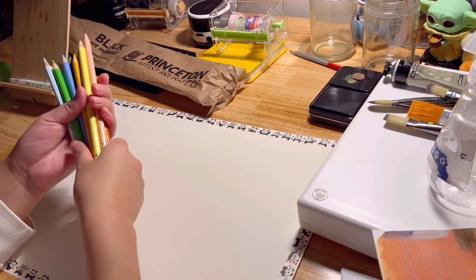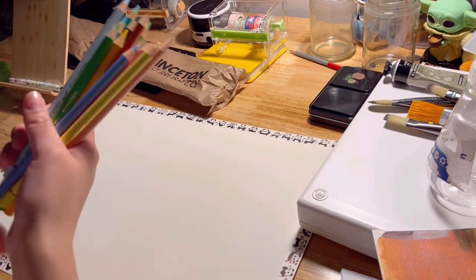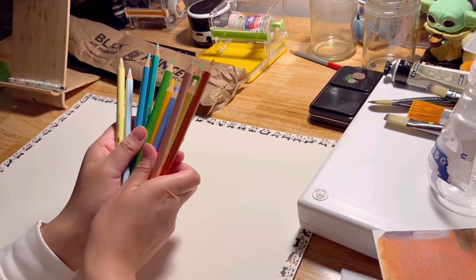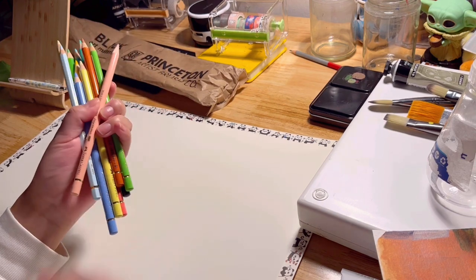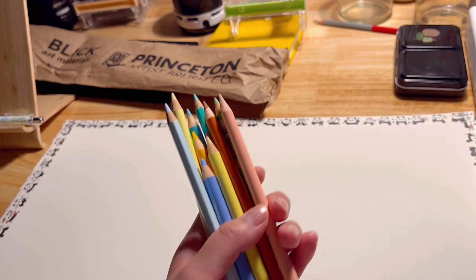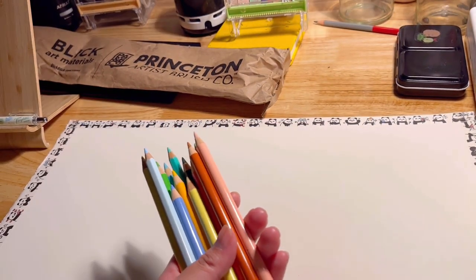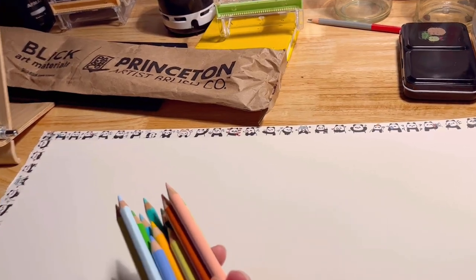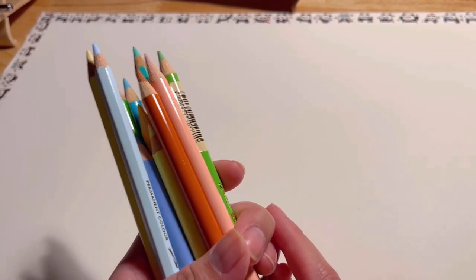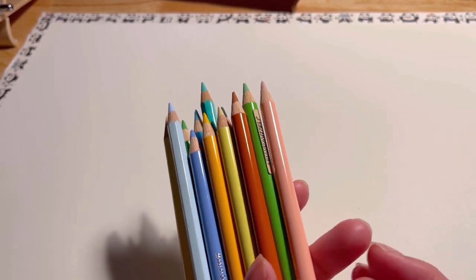I was thinking of going to an art store that's called, what is it called? I've Been Framed, and it's in Portland, and it's just used art supplies that just need a second home, and they're still in really good condition. But instead, I went to Blix just because I didn't really have a lot of time this week, especially to be going and getting some new art supplies.